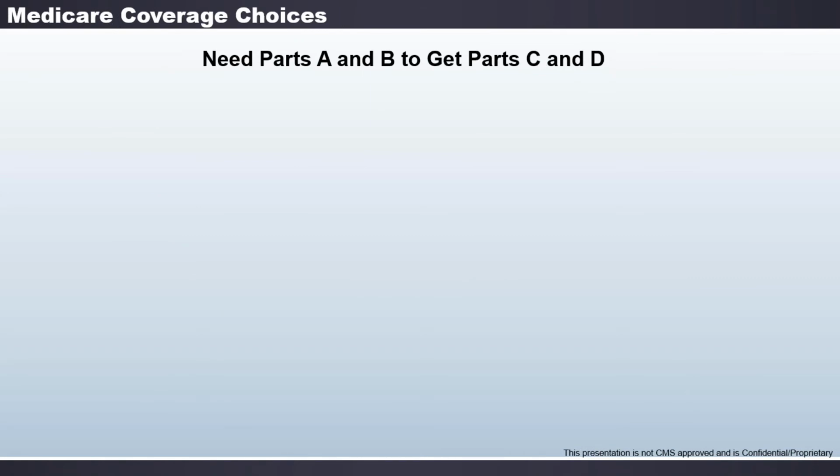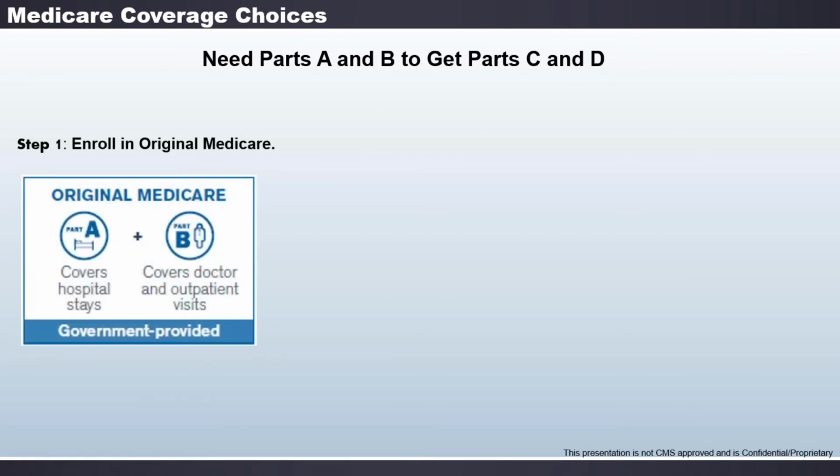You need Part A and B to get Part C and D. If that makes sense to you, I'll give you a little overview of why. You have enrolling in Original Medicare. You have Part A and Part B. If you add the two together, you have hospital coverage, and then you have the outpatient doctor coverage and outpatient visits.